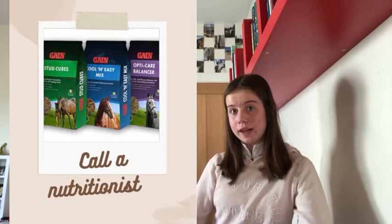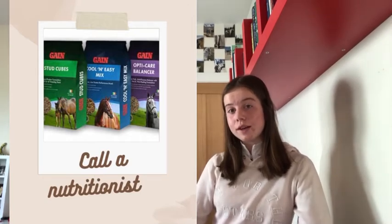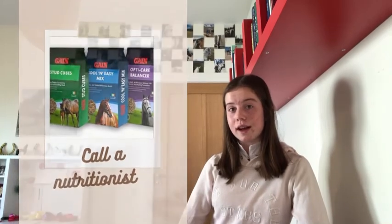Number 6, consult a nutritionist or a manager of the feed company when assessing your horse's hard feed. This can be really beneficial as it'll help get the best feed for your horse with the lowest calorie intake.